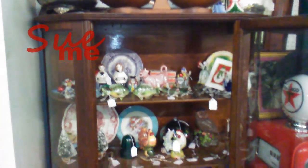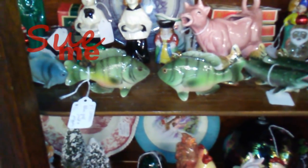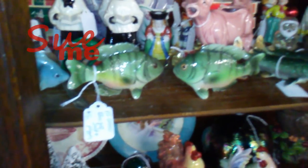Let's take a look. Well, you've seen this little curved glass curio cabinet on the first floor before. This is one of Paul's cubbies. And what I found today is a pair of Japan salt and pepper shakers. And they're a good size. And here's my hand for comparison. $5, and they are bluegills. No idea what a bluegill is. I assume if it were edible, I'd have heard of it. But good condition, $5, definitely taking these home.